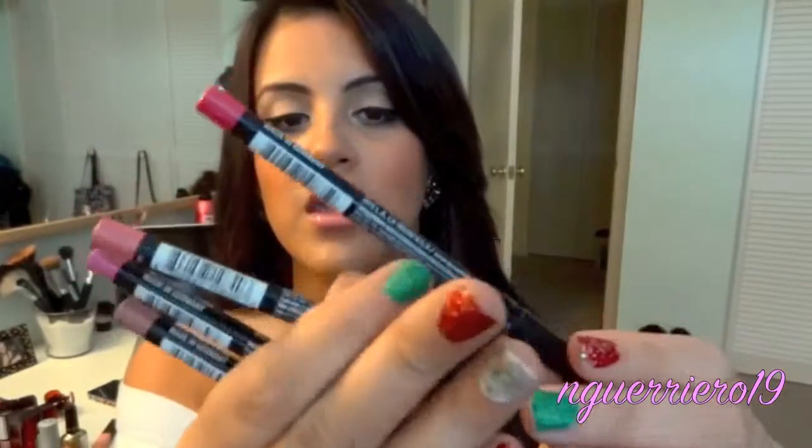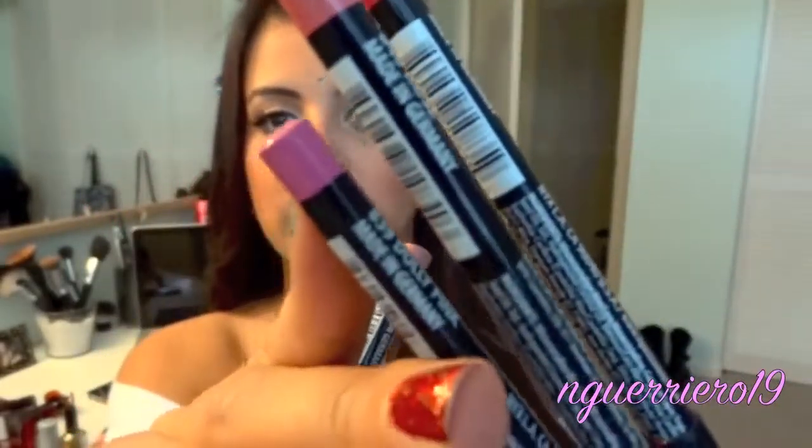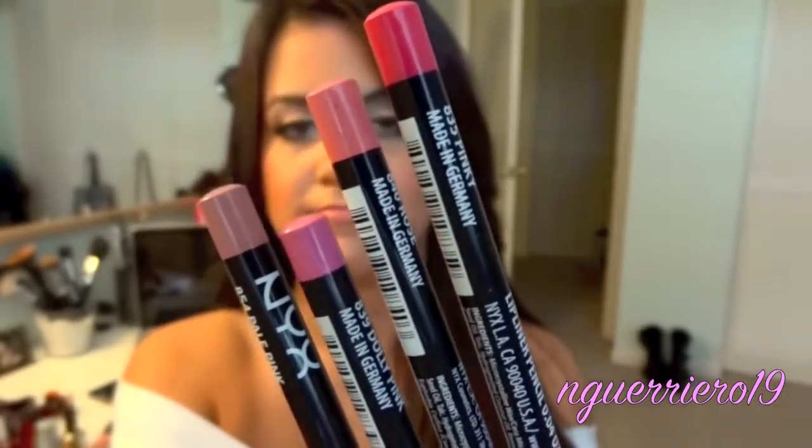All of my lip liners are from NYX because I love NYX lip liners. They're inexpensive and they have a bajillion colors. So I'll just really quickly run through. This is Pinky. This is Rose. This is Dolly Pink, which is my absolute favorite. And then this is Pale Pink. Those are my four favorites.